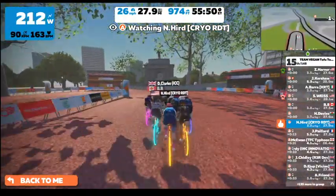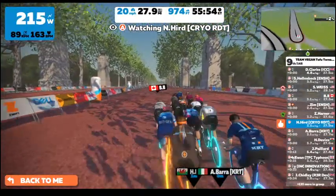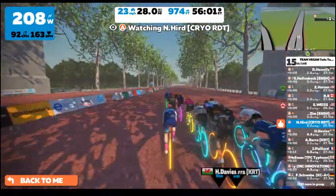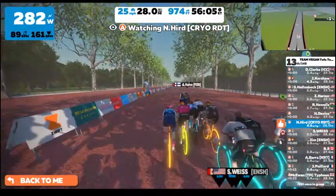But a big effort there from all the riders. Certainly Hull Davies pushing there, trying to pick up some sprint points. Remember, there's only two places to get sprint points today. That was one of them, and it was a fastest through the banner. And the second is going to be first through the finish line. So I'm hoping we will see a big sprint there as well.